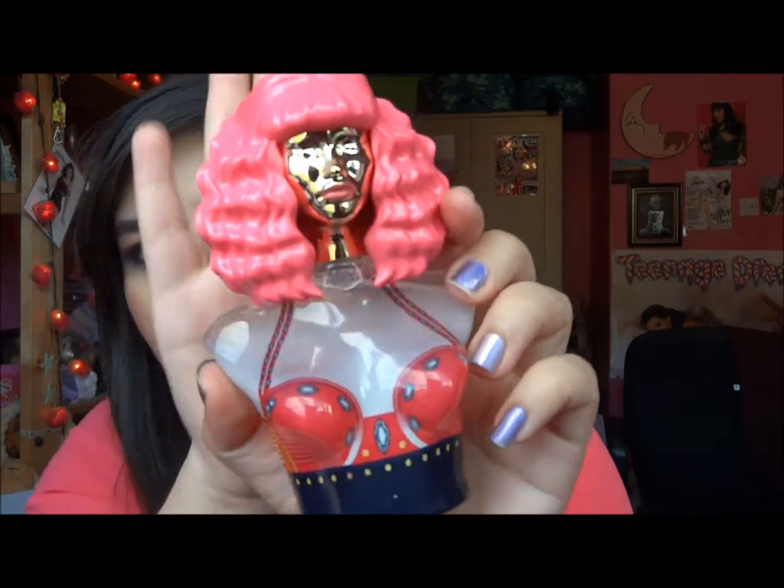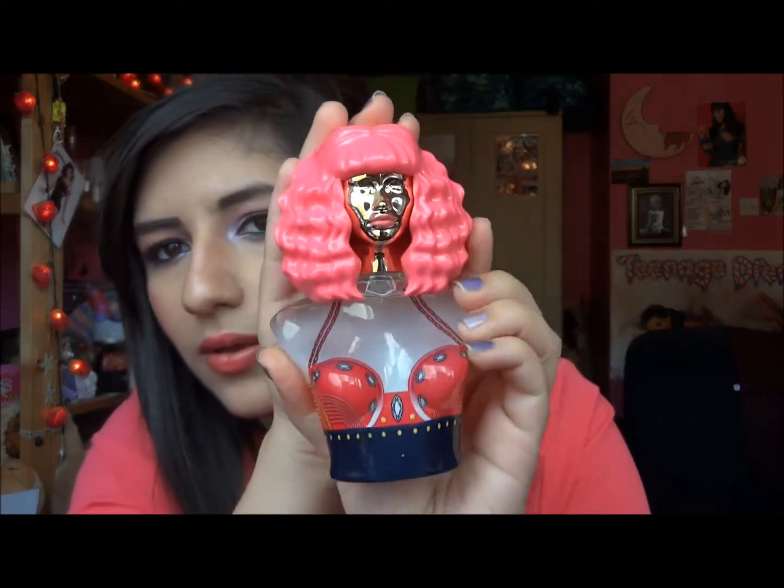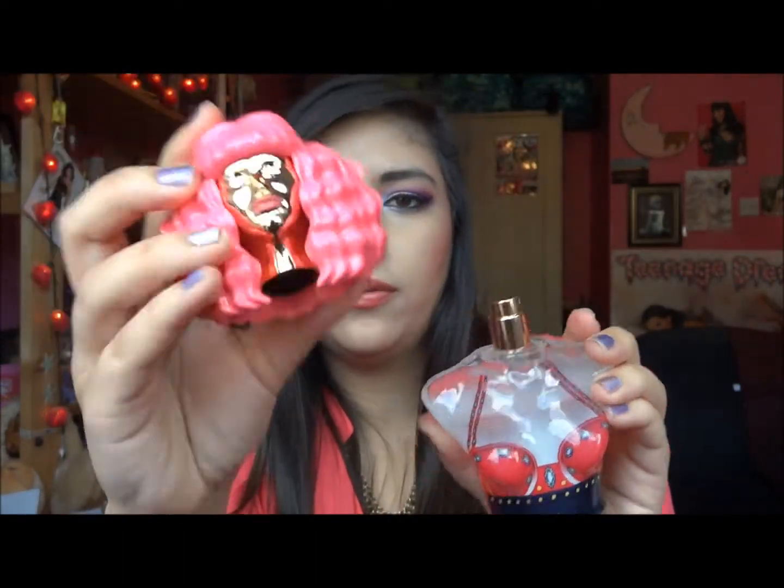And then the next one I have is Nicki Minaj Minajesty, which looks like this, and I actually have the packaging for that, so it looks like this. And I believe I got this cheap. It's in one of my hauls, so I've got a haul playlist on my main channel, so if you want to see them, just go check it out. So this is the beautiful packaging, and her head comes off. There is her head. I love the hair, and then I just love the bottle.